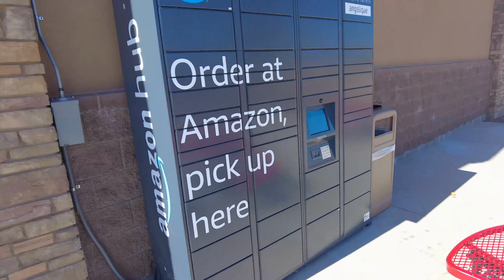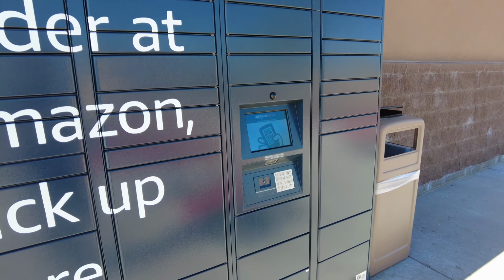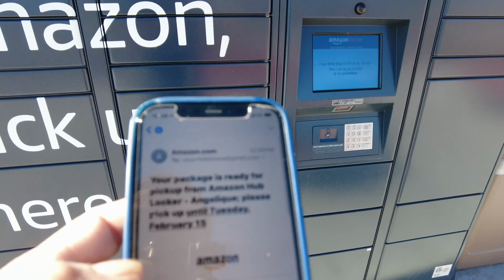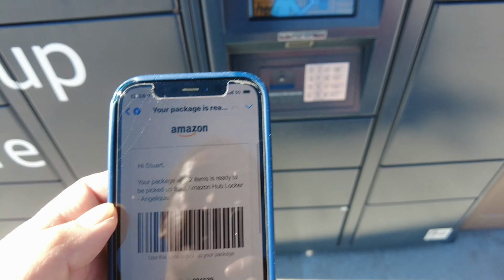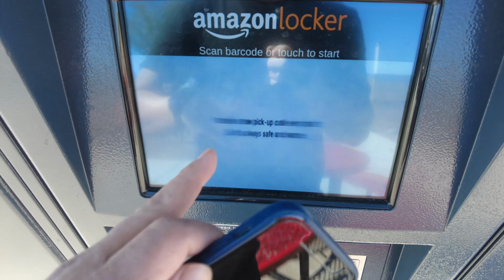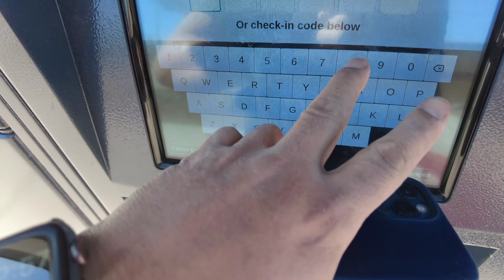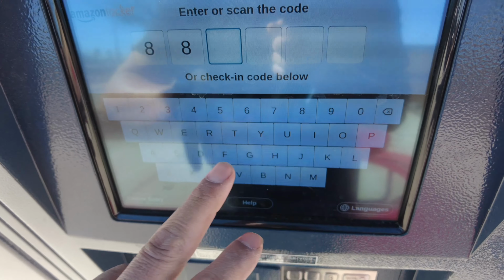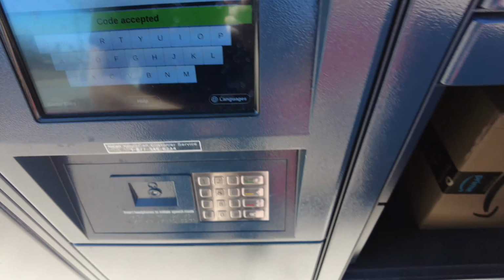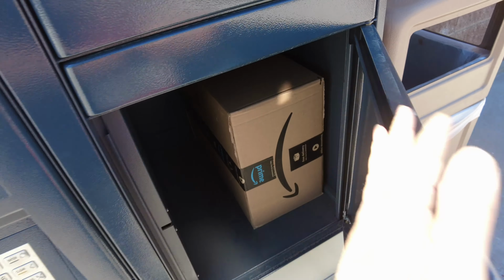Okay, so here's a little Amazon locker. I think they have them at a lot of gas stations. They also have them at like Whole Foods and stuff, which is kind of cool. So you get the email, and then there's a barcode, and then an actual code that you can just punch in. So I'm just gonna punch in the code, which is 881639. And poof, it opens up, and just like that, package accepted.